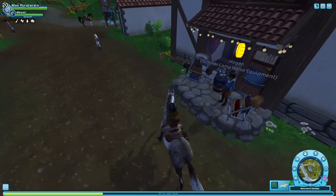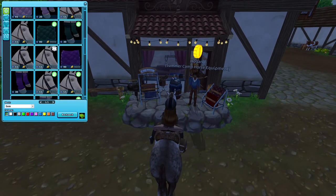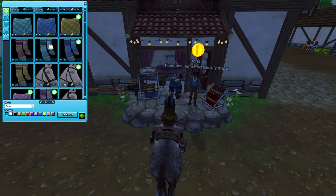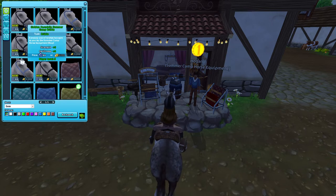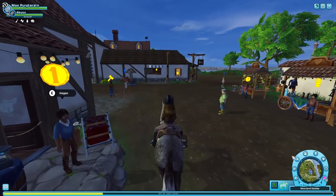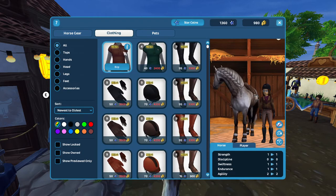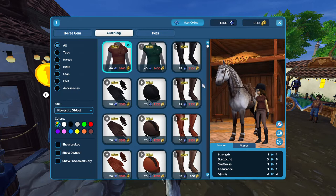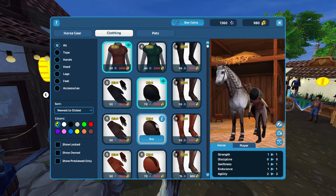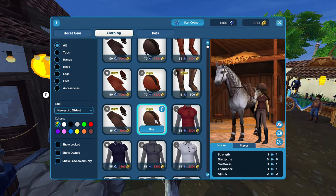Okie dokie. This one. Aha! Wasn't there some human stuff? Or was it just... Oh, what? Why would you go blue? That's weird. Is there new clothing? There is. Okay, I like that. That's nice. I also like these black, I like these brown ones because I don't have any of them, so I'll get one of those. I also like this light brown. These are really good.